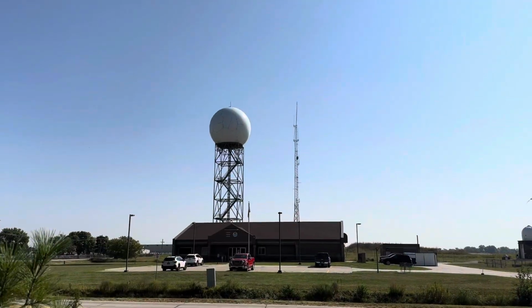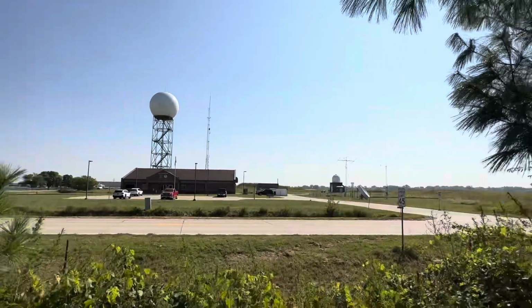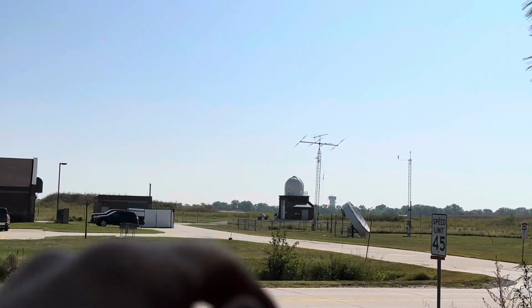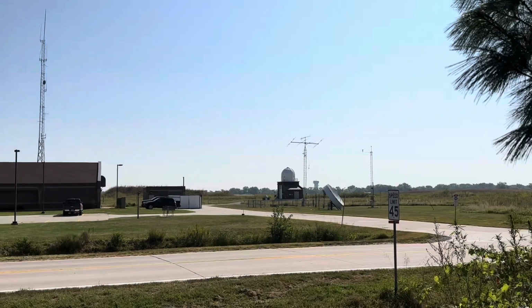Here's the National Weather Service's Doppler radar, NOAA's. Pretty cool. And then back there in that building, they set off a weather balloon twice a day, one early in the morning and then one late evening.